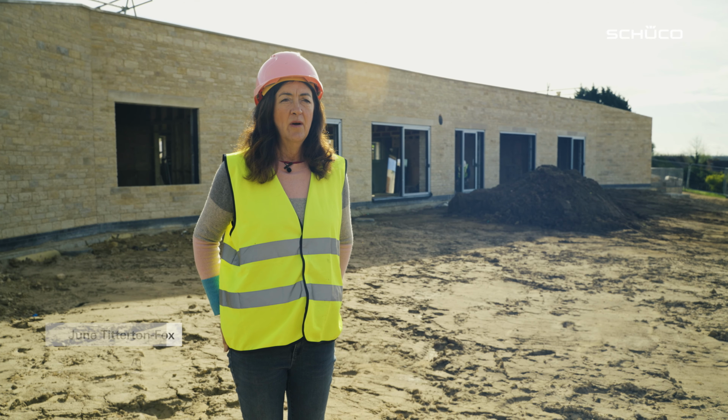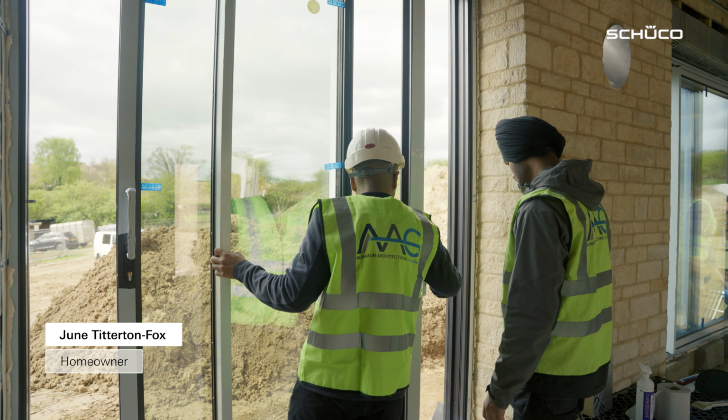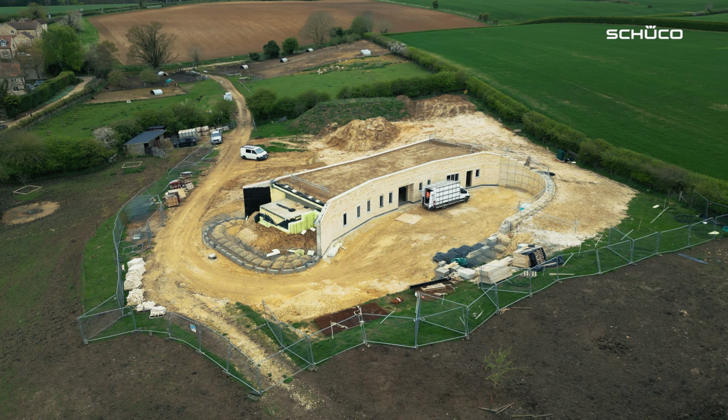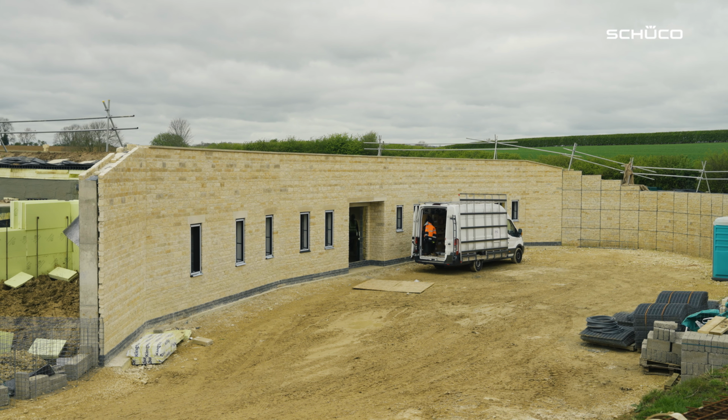We decided to build our own home because we wanted something bespoke for us. Looking at our later years in life, we wanted something on a single level that would be energy efficient for us. We chose an earth sheltered design so it would blend into the landscape. When it's actually finished, it will be covered in grass, so you won't be able to see it.